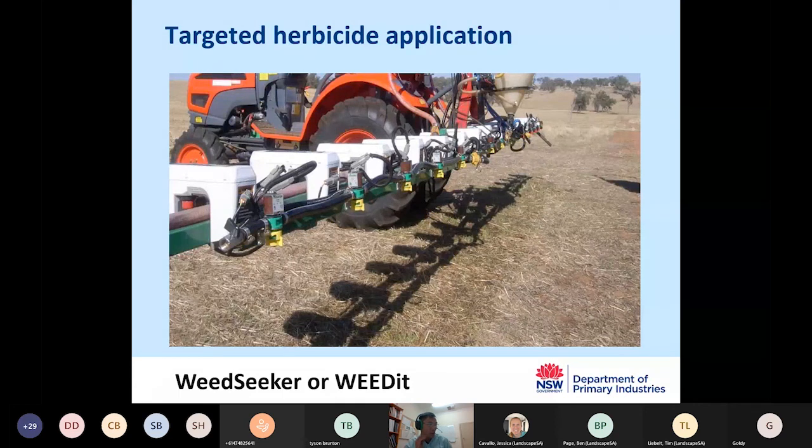And I think a lot of growers now have either WEEDit or WeedSeeker optical spraying systems. In the majority of cases, Silverleaf Nightshade infestations are still often scattered populations. I think if you can access these optical sprayers, certainly you can use those expensive picloram products for quick, effective control of Silverleaf Nightshade.